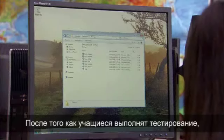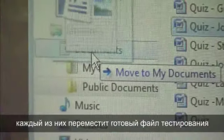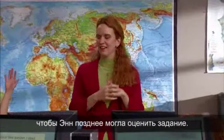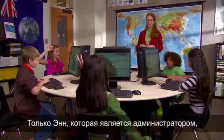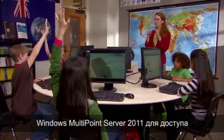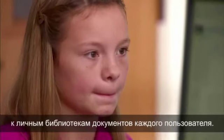As each student finishes the quiz, he or she moves the completed quiz into a personal folder in their private document library, so Anne can grade them later. As administrator, Anne is the only one who can use Windows MultiPoint Server 2011 to access each user's private document library.